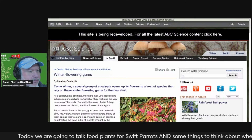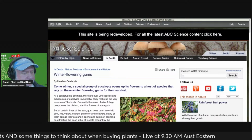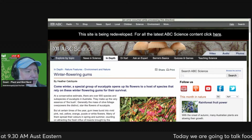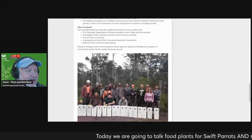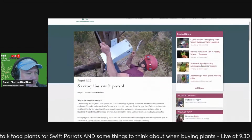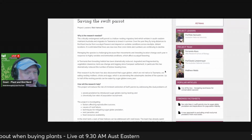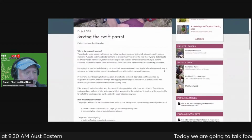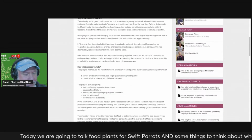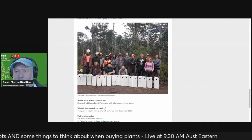Okay, when was this published? I always like to know that. Okay, so this was Dr. Swift Parrot, and I think Kat was on this. Kat Young, I think, was monitoring these nest boxes too. Okay, let's share this tab. Okay, there's the team from the Threatened Species Recovery Hub. Who was running this whole project? This is a recovery team. Rob Heinsohn, Fernanda Elves, David Lindenmayer, Matt Webb, and so there's the nest boxes that they were using.